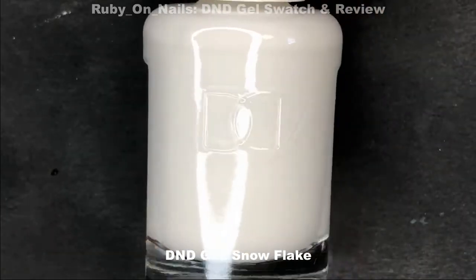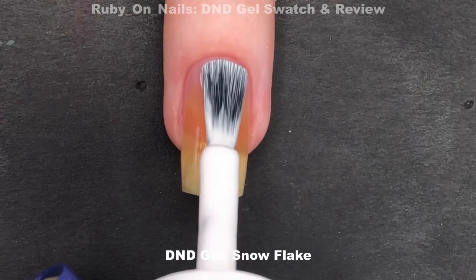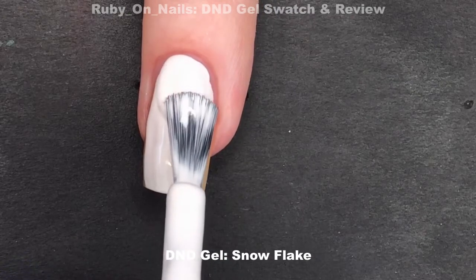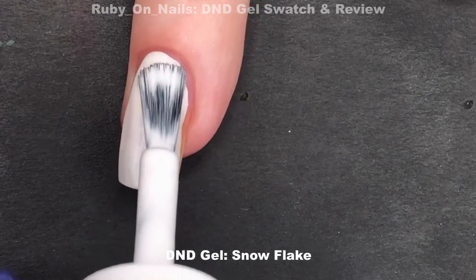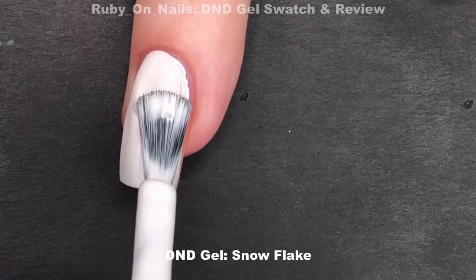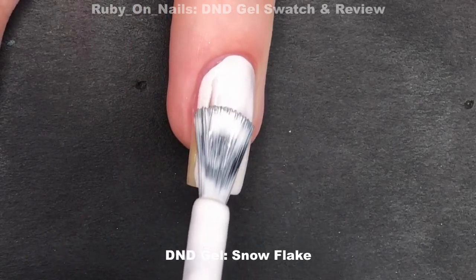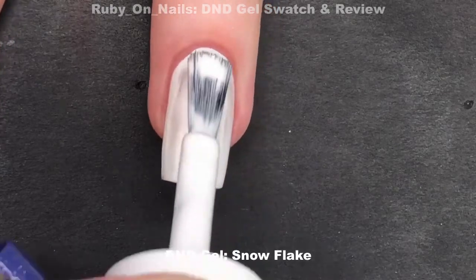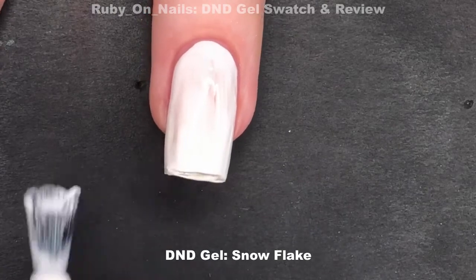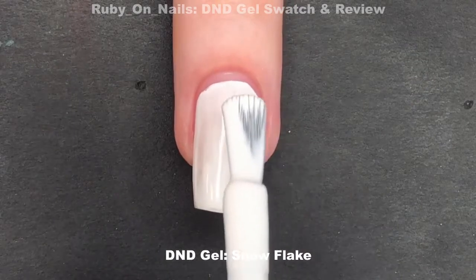Up next is Snowflake, which is a brilliant white polish, and when brands send me polishes, I always like to ask for a white and a black shade because those are two of the hardest polishes to really perfect. I actually really liked this polish, and I think it was an excellent two-coat white. I prefer doing 2 coats of a white polish instead of 1 because it usually means that I will have a thinner consistency, because consistency is always the first thing that is compromised when you're making a 1-coat white.